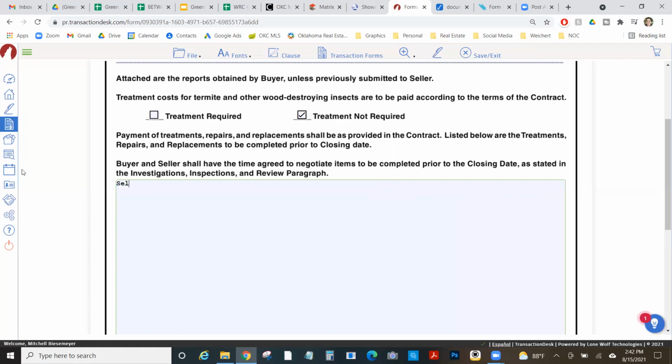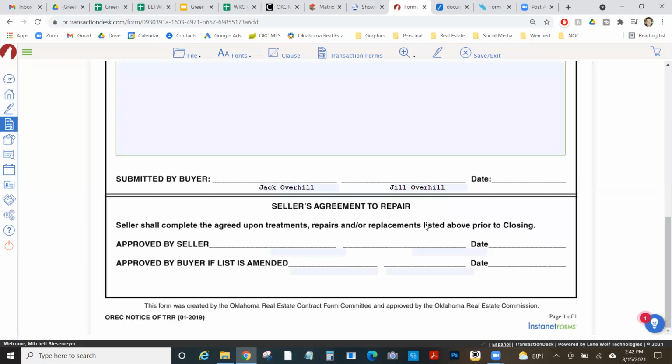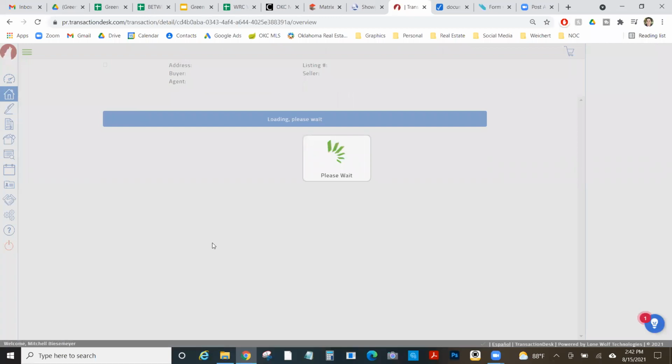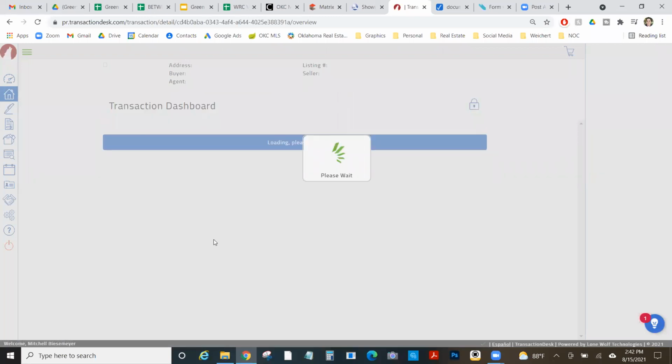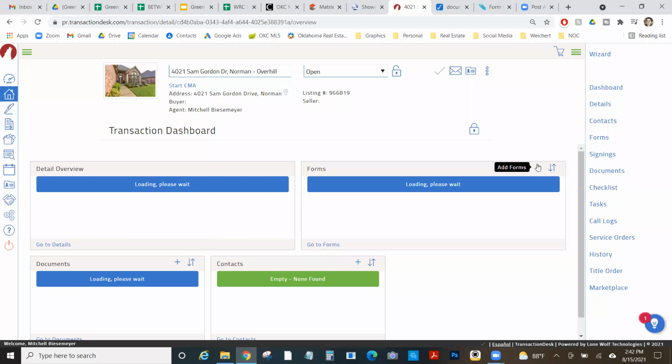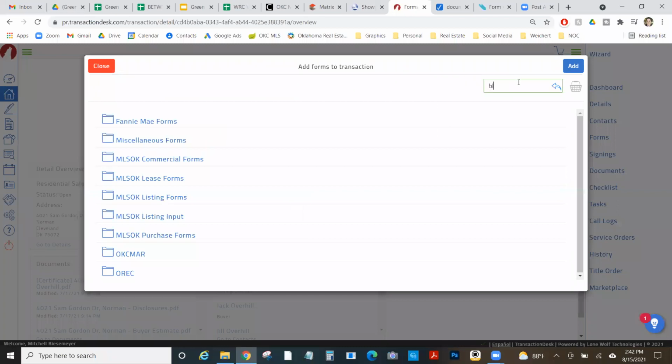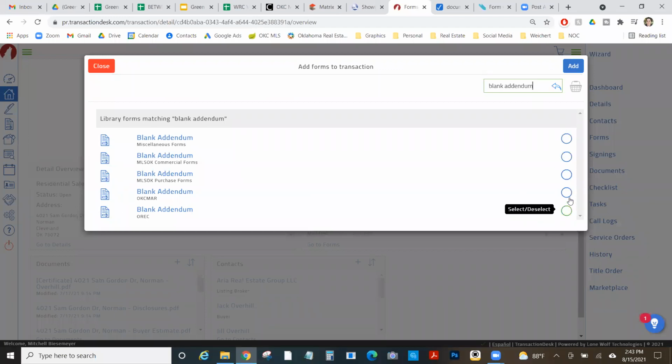All we would put on here is seller to complete, no repairs. And we're going to send an addendum that also has, so I'm going to X out of this. I'm going to save that for now. You can see the bottom of this is just a spot to sign for everybody. And X out this real quick. Maybe not that quick. And I'm going to add me a blank addendum. We'll grab the ORC one.